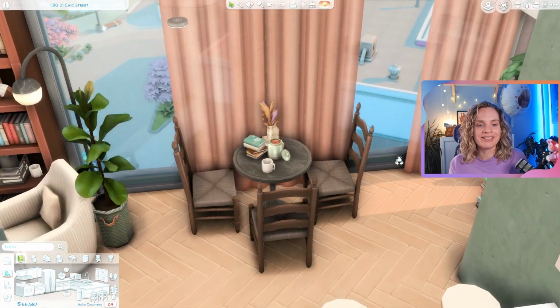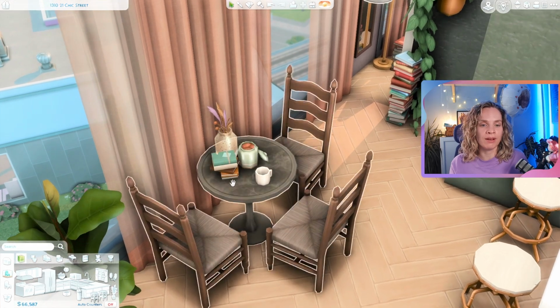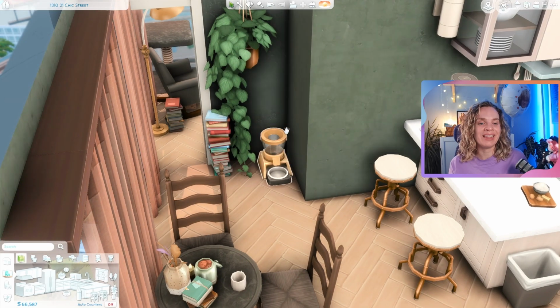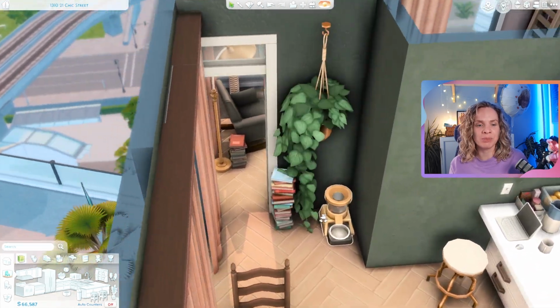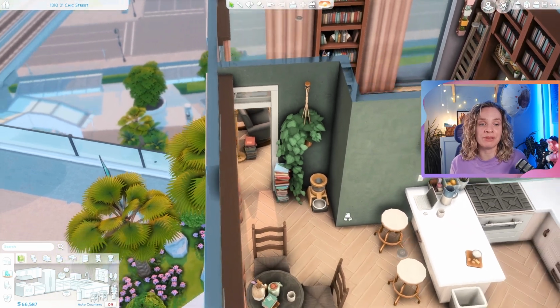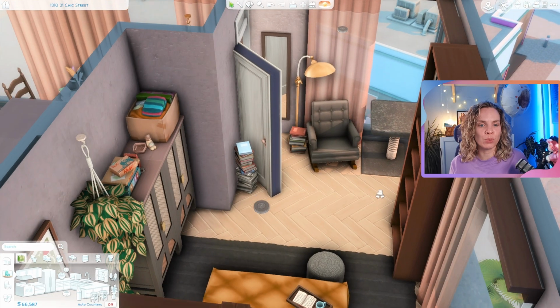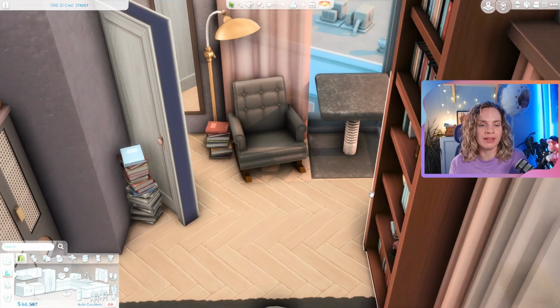We have this nice dining table set up over here, though the table is fully cluttered, so good luck eating there, but there's some cookies, so that's nice. And then we have the pet bowl over here, the pet feeder as well, and more stacked books. There's stacked books everywhere in this place. Then over here we have the bedroom. I created this like open door situation just so that I had an extra place to hide some books. I thought that was really cute.